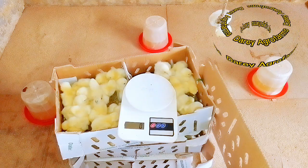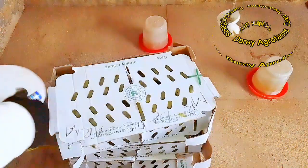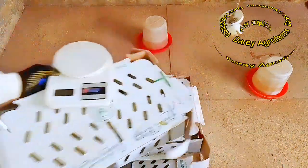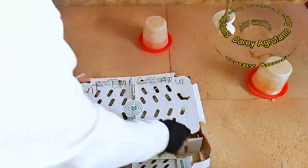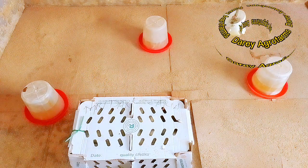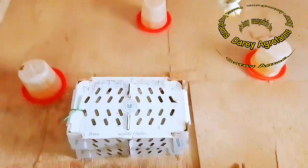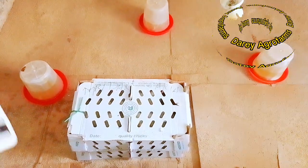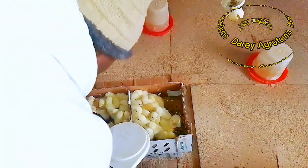At the same time as you are trying to provide the warmth, make sure there is ventilation as well. There is a difference between warm and ventilation. Don't shut down ventilation in your brooding room. Let there be ventilation as you are keeping the place warm. So the two go together for a proper brooding to be achieved. So have that in mind to have a very good brooding this cold season.